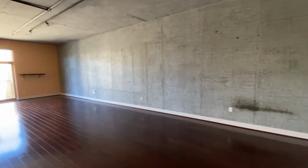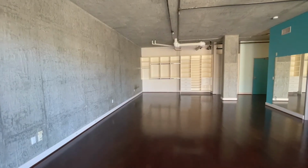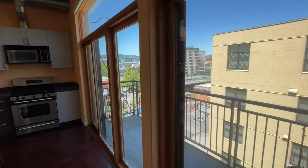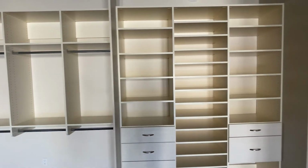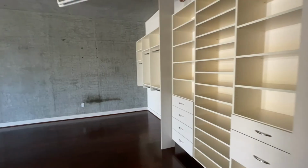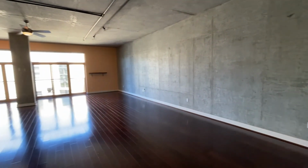Right when we walk in, it's one giant room. We've got two big cement piers, cement ceilings, cement wall over here on this side. Check out these views. And we've got all this shelving right over here along this wall, just kind of built for you to put your bed, I would assume here, kind of make this obviously your bedroom area. You could put up some dividers here if you wanted, give you a little bit of separation.